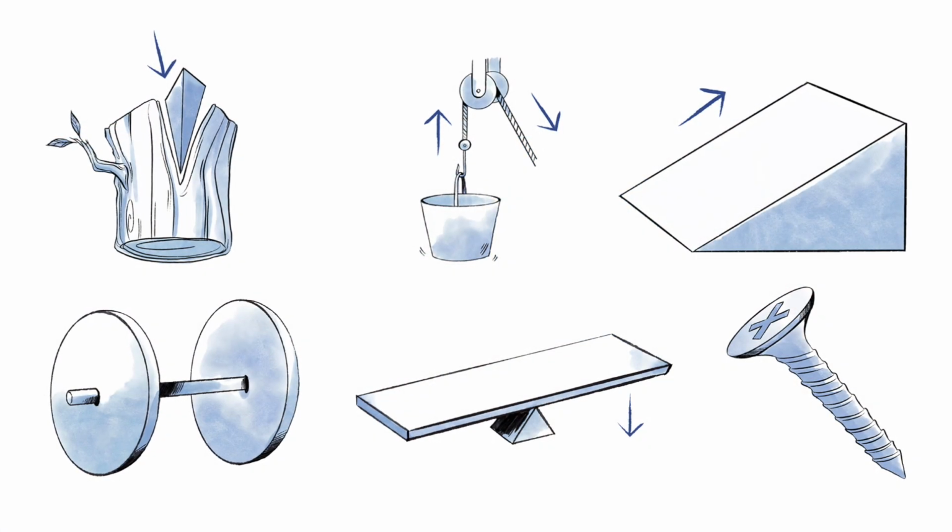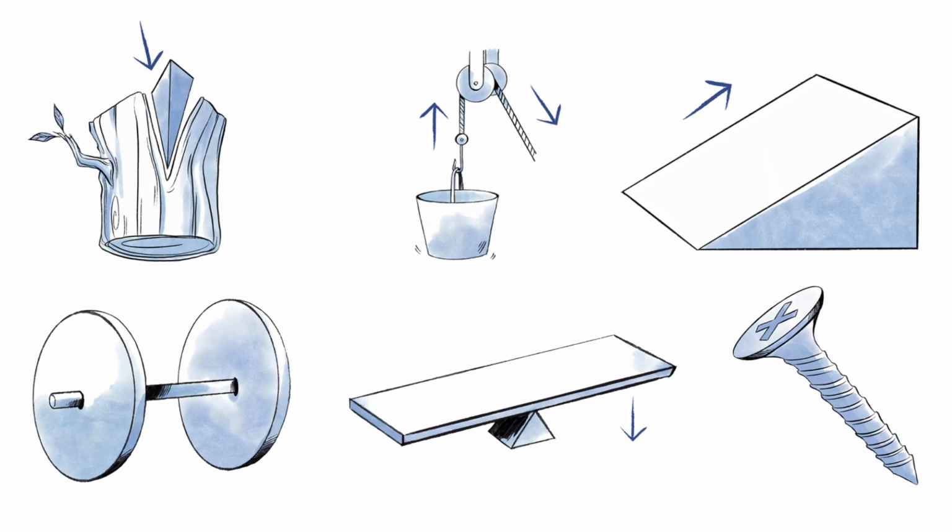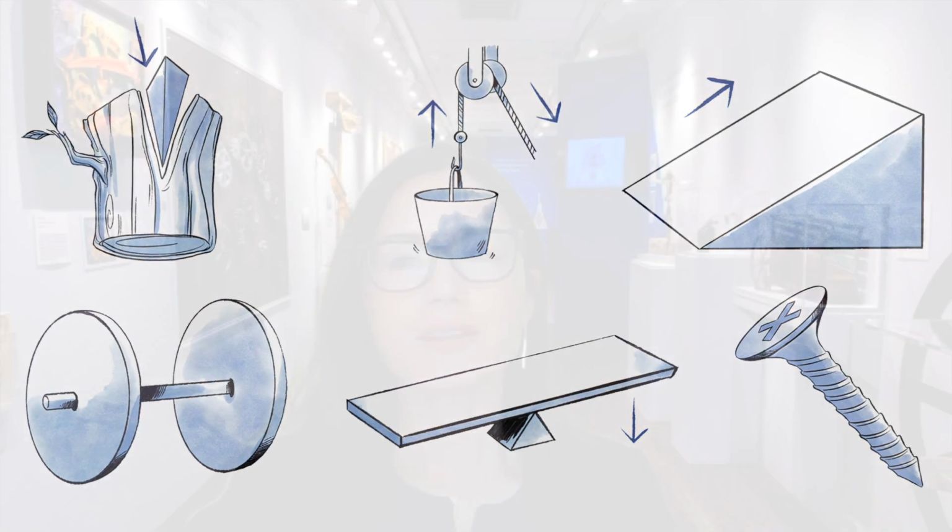We'll also be learning about the 6 simple machines, and we'll be able to see how the artists are using them in their artwork, and how these 6 simple machines can be powerful building blocks of innovation and artistic expression. Some of the machines might look familiar to you, and some of them may surprise or confuse you, and some of the machines might even make you laugh. So before we get started on looking at the art, let's start with a lesson on the 6 simple machines.